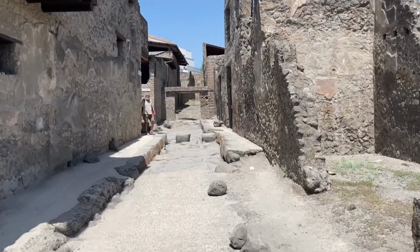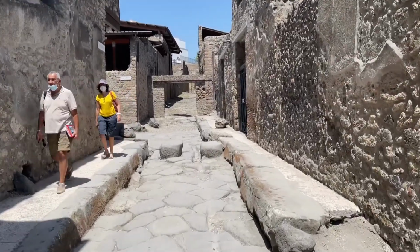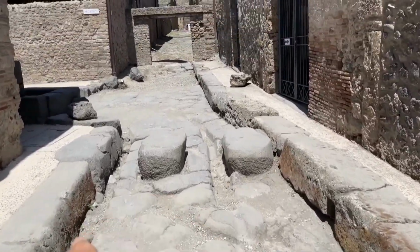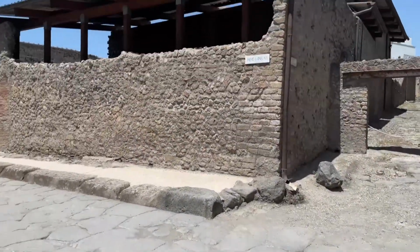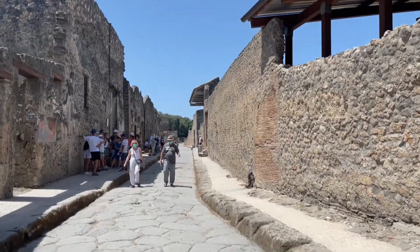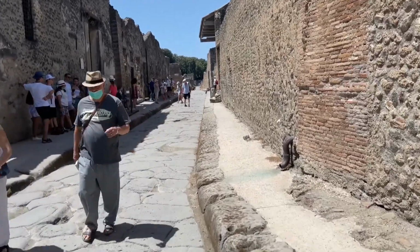Right, everybody. I've probably walked with you quite a bit, so I don't need to just fill up that video. Look at this rut from the carts here. That's pretty amazing, huh? That's a lot of carts. Can you see how far down that street is? Amazingly huge. It's a city. It really is.